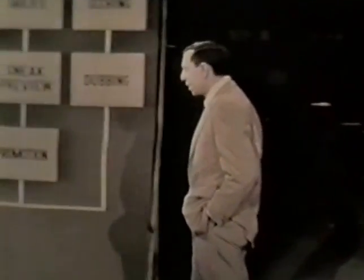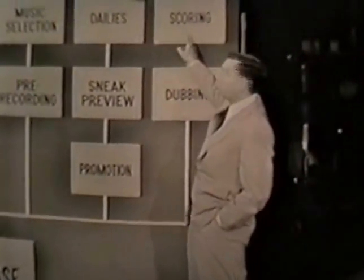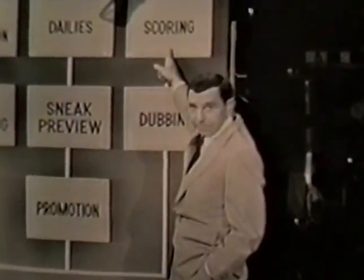Well, let's take a look at our chart over here. It tells us right now that our picture is ready for the musical underscoring or background music.